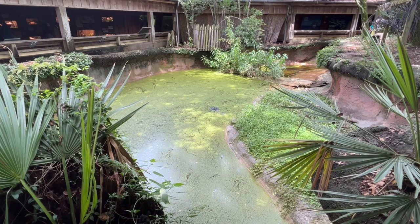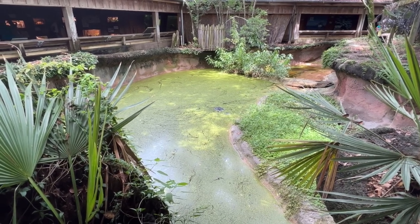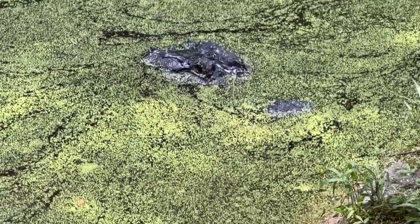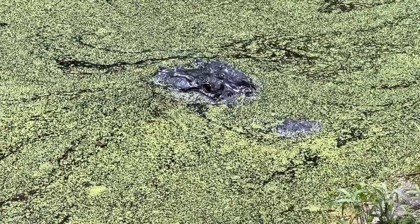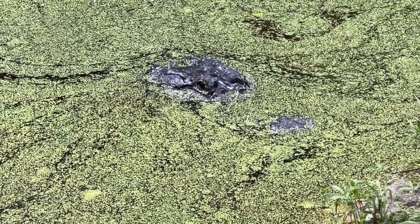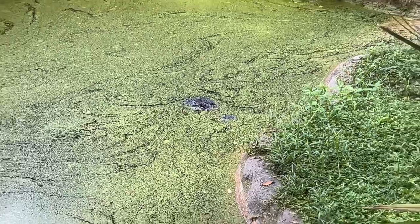There is a giant alligator in the exhibit. Look closely. Can you see him? He's right there. He's at least 10 foot long. That'd be one dangerous gator. And look how well camouflaged he is.